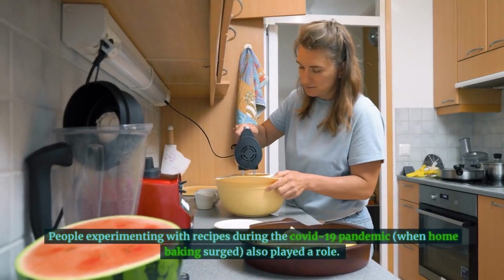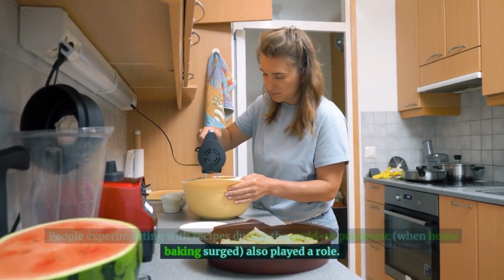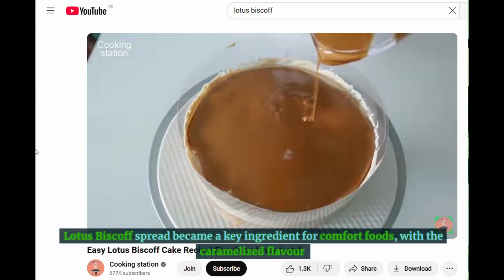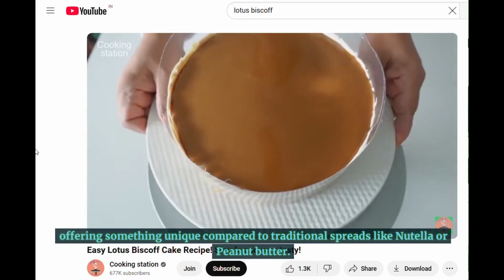People experimenting with recipes during the COVID-19 pandemic, when home baking surged, also played a role. Lotus Biscoff spread became a key ingredient for comfort foods, with the caramelized flavor offering something unique compared to traditional spreads like Nutella or peanut butter.